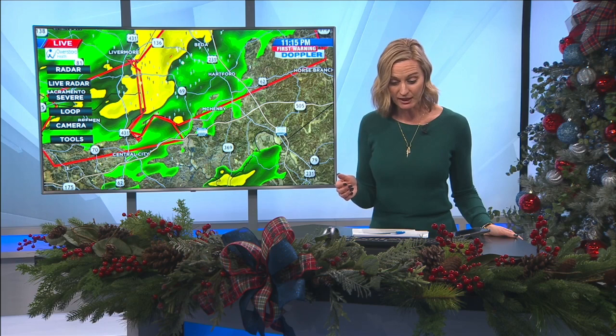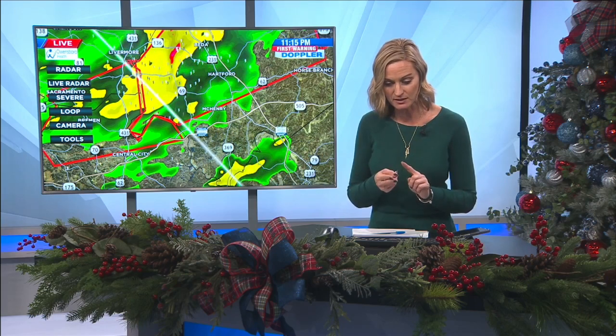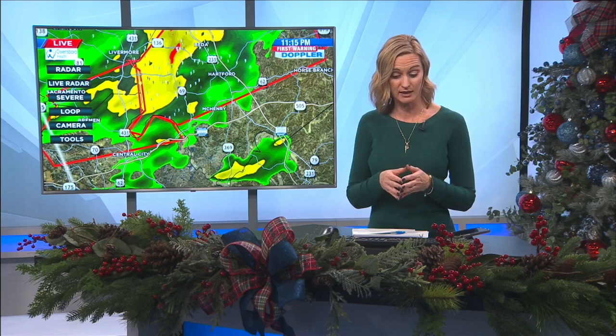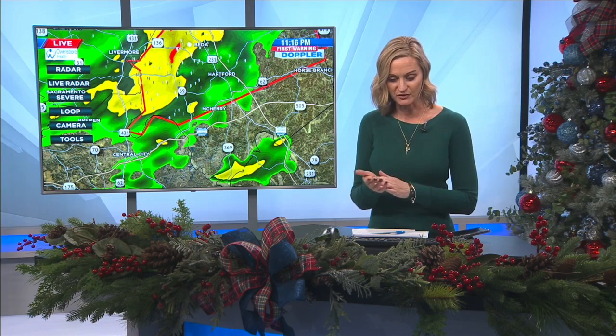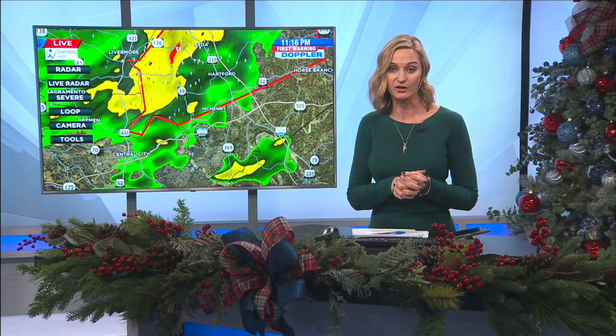It's near Marion, moving northeast at 55 miles per hour. So the main threats in parts of Hopkins, Union, and Webster counties right now are 60 mile per hour straight line winds and quarter-sized hail. Haven't mentioned hail a whole lot, but that is a threat with this severe thunderstorm warning. So again, we've got about 45 minutes to go on that severe thunderstorm warning. Wayne? All right, thanks, Stacey.